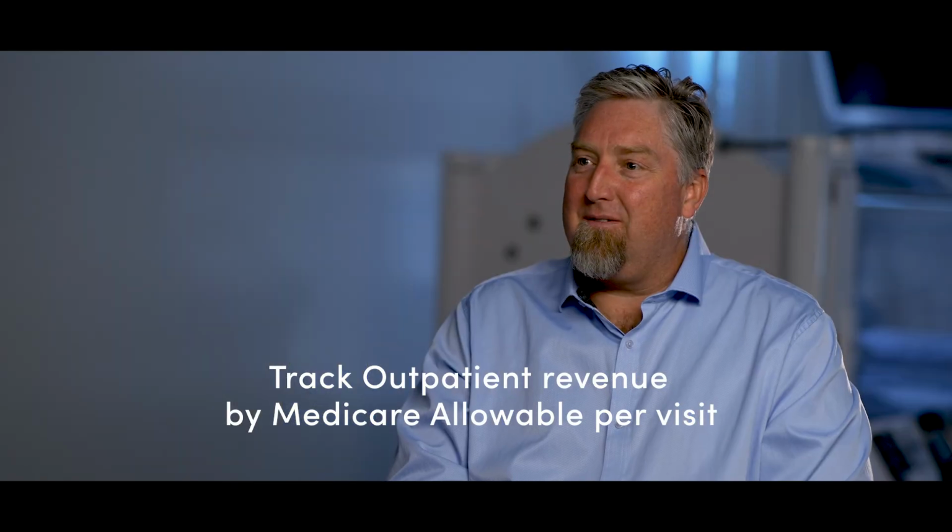If you're tracking your average per visit amount and you start to see large swings, you might actually have a charging issue, or you might have some kind of issue associated with the level of care that you're providing.